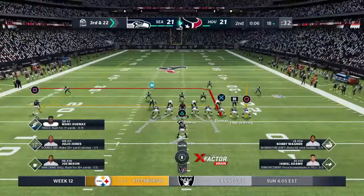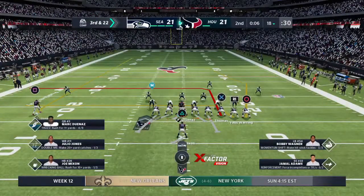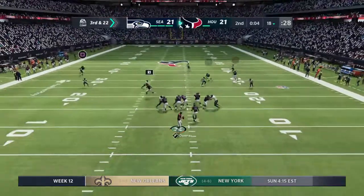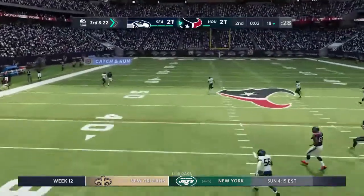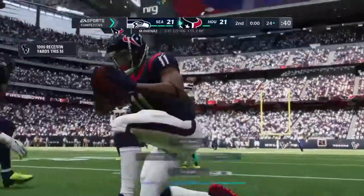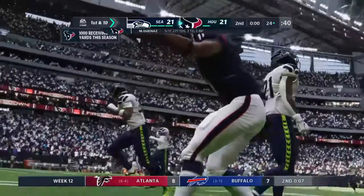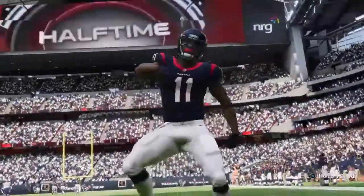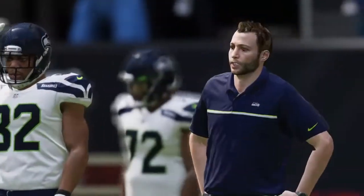An incomplete pass on that last play, and that means they'll need to come up with something here on third down. He'll look to throw. Looking deep for Julio. And that's caught inside the 30. And he is going to have a Texans first down as they're able to get the third down conversion. So we've reached halftime in a wild first half.